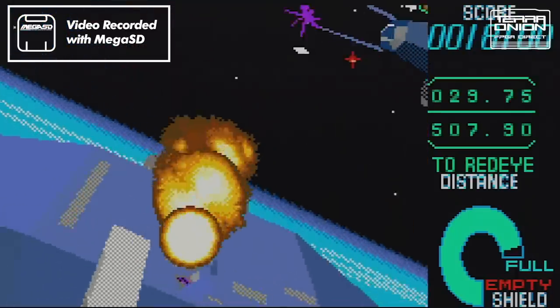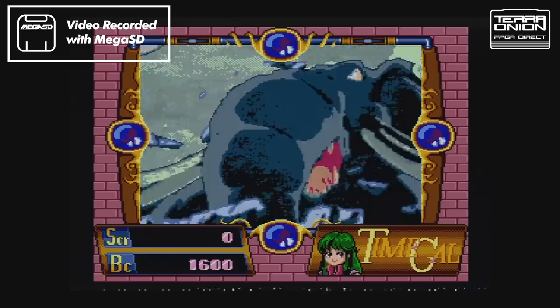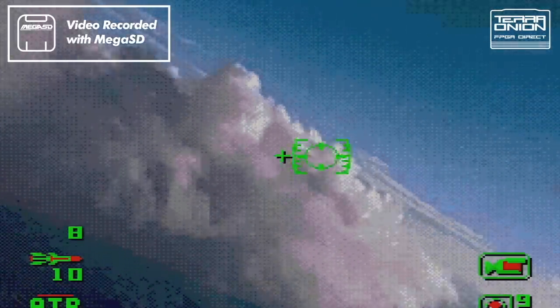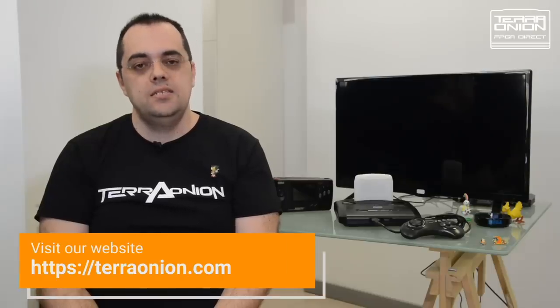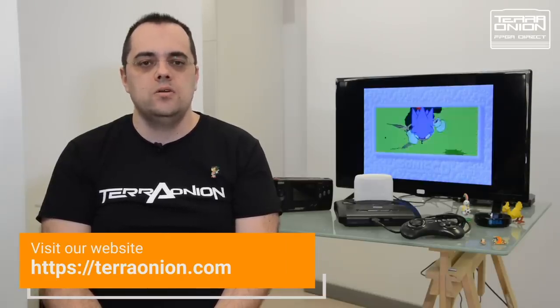All the previous parts are implemented inside the FPGA, in synthesized hardware, so everything runs in parallel like in the real Sega CD, no software emulation. And finally, the CDD is the optical drive controller and is implemented on the MegaSD's MCU.